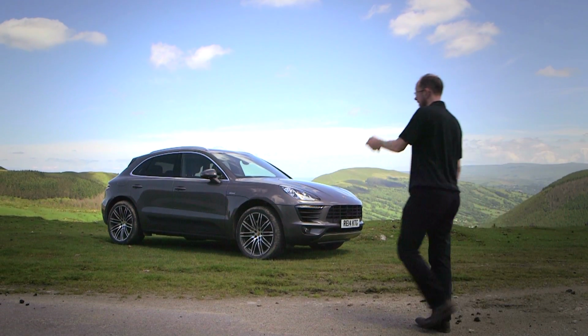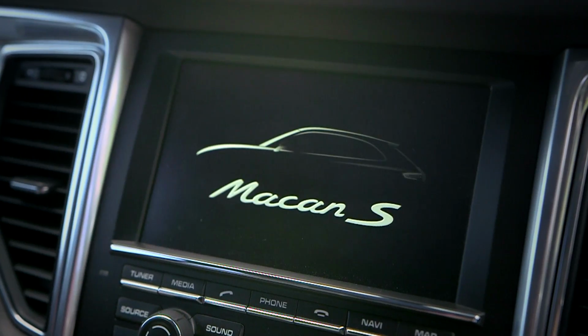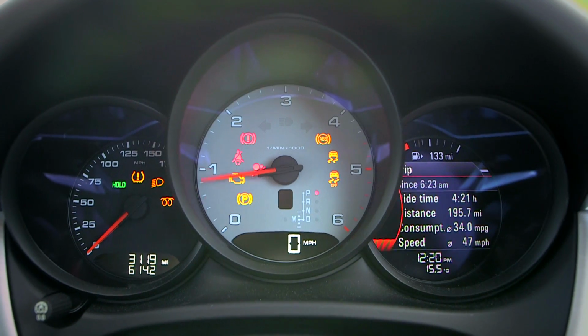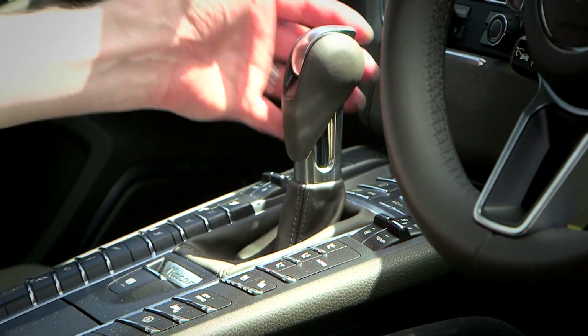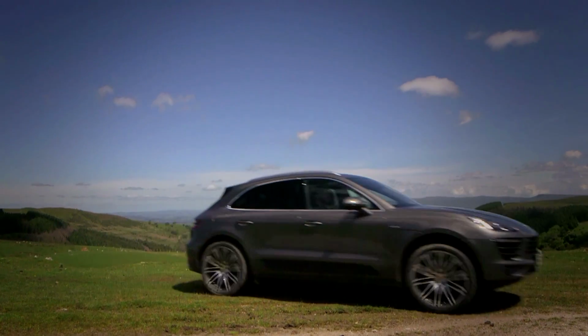Porsche might be most famous for its iconic sports cars like the 911, but they're not where the company makes most of its money. In fact, their best-selling model around the world is the Cayenne SUV. So it's no wonder that when it chose to expand its lineup, it added the Macan, a slightly smaller and cheaper little brother for the Cayenne.